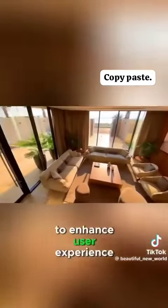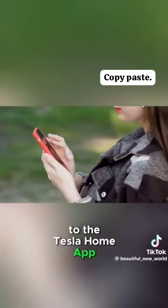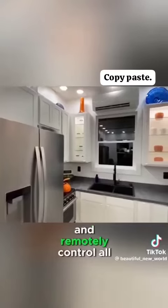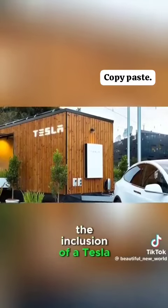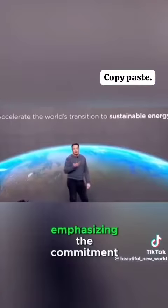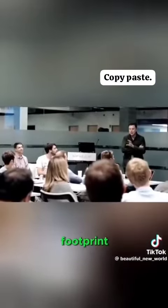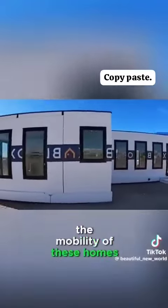To enhance user experience, Tesla homes can be connected to the Tesla Home app, enabling residents to monitor real-time usage and remotely control all devices within the home. The inclusion of a Tesla supercharger socket is another noteworthy feature, emphasizing the commitment to electric energy and reducing the carbon footprint. Perhaps the most intriguing aspect is the mobility of these homes.